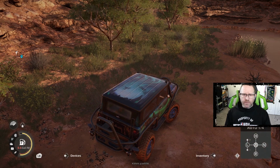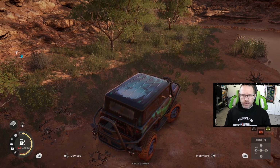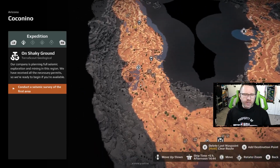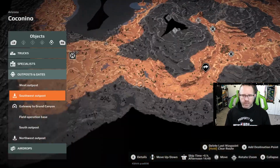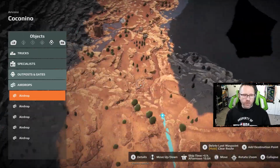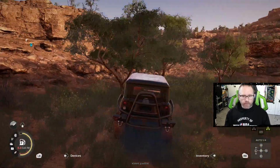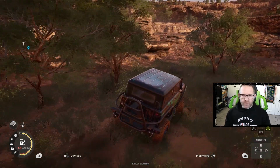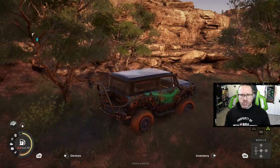We can't track it because it's not active. And I don't know where to activate it. This airdrop right above us. See if we can't reach it.